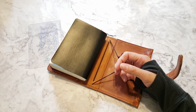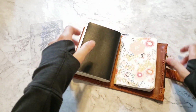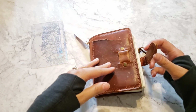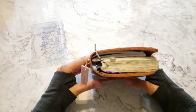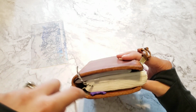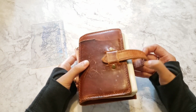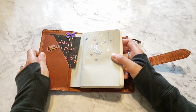If you have a companion notebook like I do, check that out. Ready to rock and roll. And that's why it's my favorite. Now it's kind of sticking out a little bit, and I could make this snugger, but I'm just doing this for video sake, because this is an archived book.